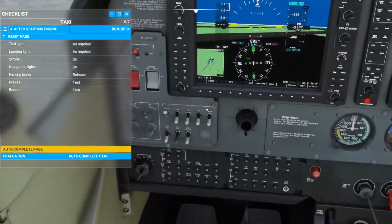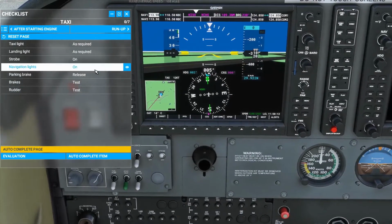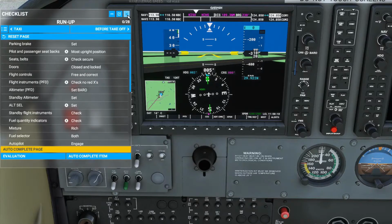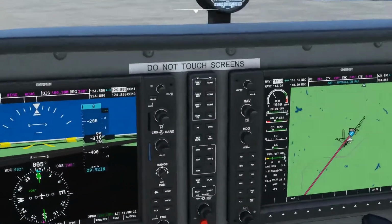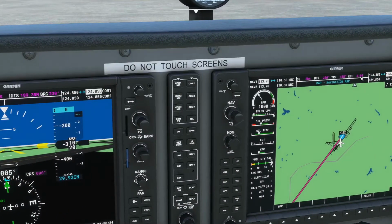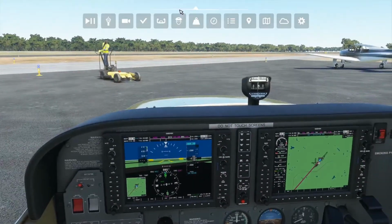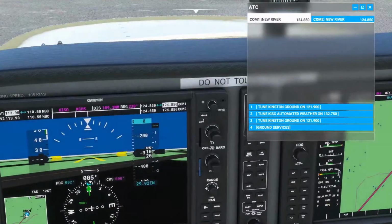For taxi lights required, I don't ever put that on, it's not necessary. Strobe's on, navigation lights are on, parking brake release, and so on. All right, and then the run-up, we'll do that when we cross that bridge. We've got a total flight time of 0 minutes. So, let's get it going here. Do we have automated weather? Yes, we got automated weather, good. Definitely need that.